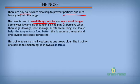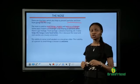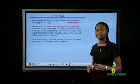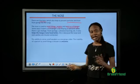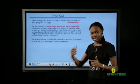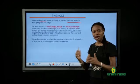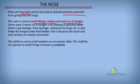It helps to warn us against danger. You say how? For instance, when there's a gas leakage in your house, you would not know because you would never see the gas. And maybe you would strike a matchstick if you do not have a nose to perceive that there's a gas leakage. So as soon as you notice there's a gas leakage, you do everything to make the smell go away.